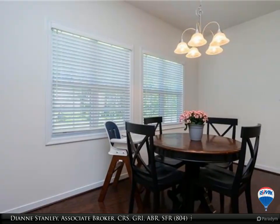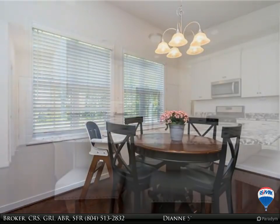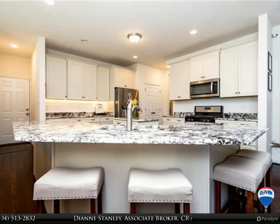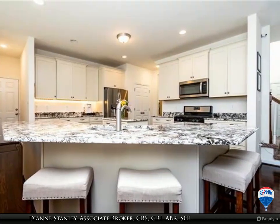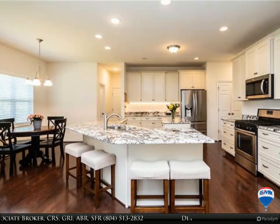Next find a walk-up third floor with tons of attic storage and potential for finishing. Outdoors, a 12x20 deck in the backyard, side entrance garage, expanded paved driveway plus irrigation in front and side yards. Cul-de-sac location.